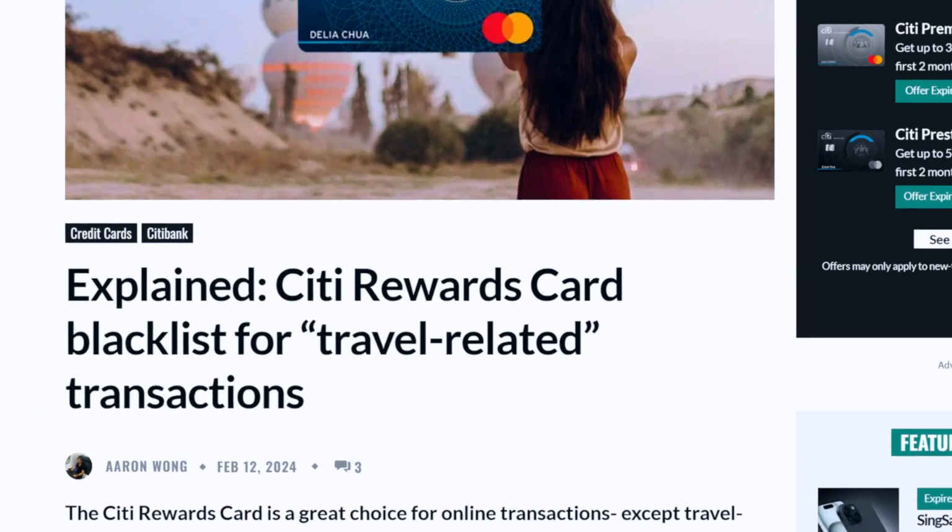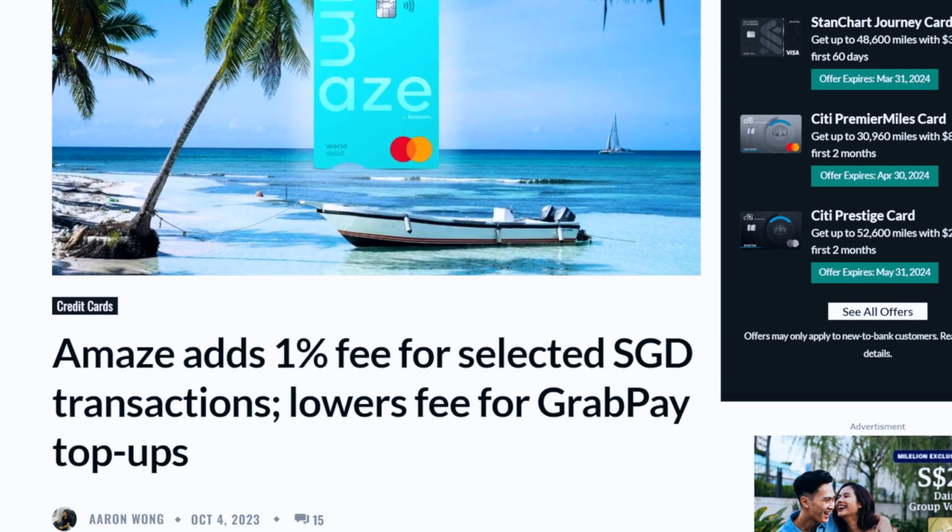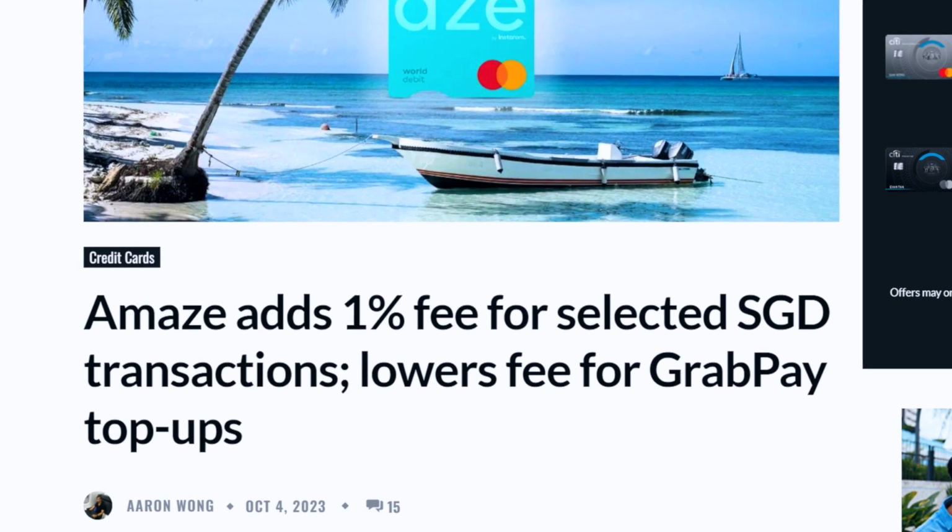On top of that, the Tiger Boss card is also a lot easier to manage than the City Rewards Instagram Amaze combo, because let's face it, not everyone wants the hassle of managing multiple cards. With 2 cards, you will need to keep track of 2 sets of exclusion lists, like what City Rewards card won't be eligible for travel-related category, Amaze card will charge you additional fees if you pay for certain transactions, and so on.